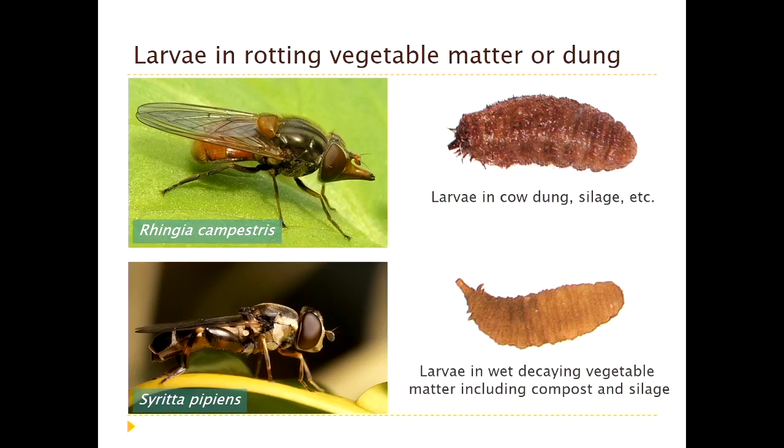Going from sap to rotting vegetable matter is a small jump in that respect. What we're then talking about is, again, animals that are filter feeding on the processes of decay. They're not actually causing the decay. They are making use of it. And there's not much difference, really, between a large cow pat and a compost heap or a silage pad. So you find that there's a whole range of things that will actually occur in these sorts of wet, rotting material environments. The two that we've given here are quite nice.